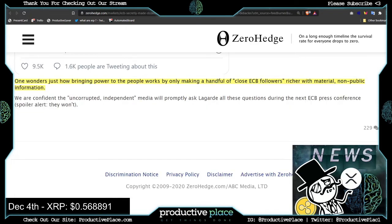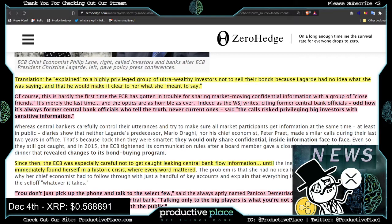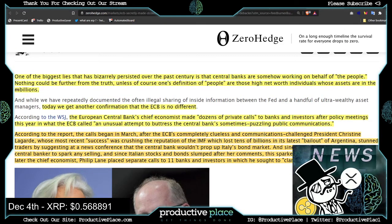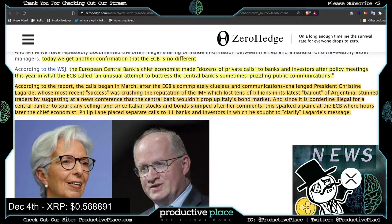One of the biggest lies that has bizarrely persisted over the past century is that central banks are somehow working on behalf of the people. Nothing could be further from the truth, unless of course one's definition of people are those high net worth individuals whose assets are in the billions. Today we get another confirmation that the ECB is no different. The European Central Bank's chief economist made dozens of private calls to banks and investors after policy meetings this year in what the ECB called an unusual attempt to buttress the central bank's sometimes puzzling public communications.